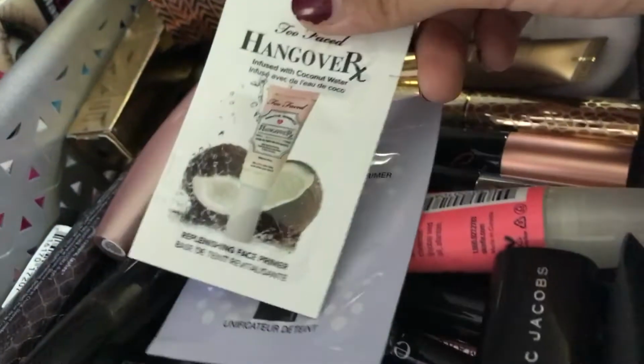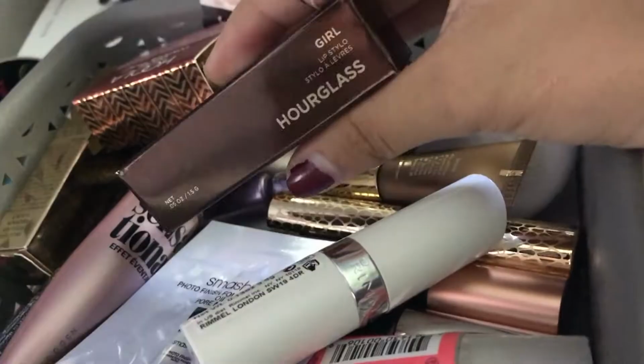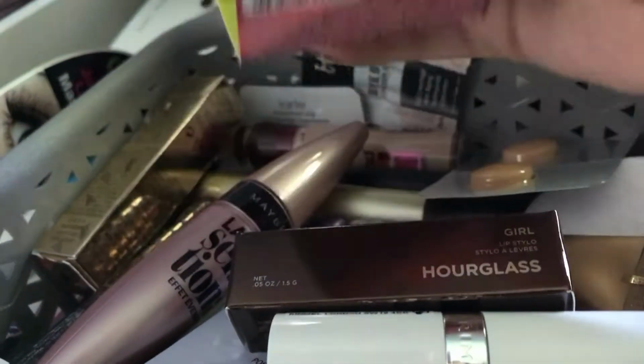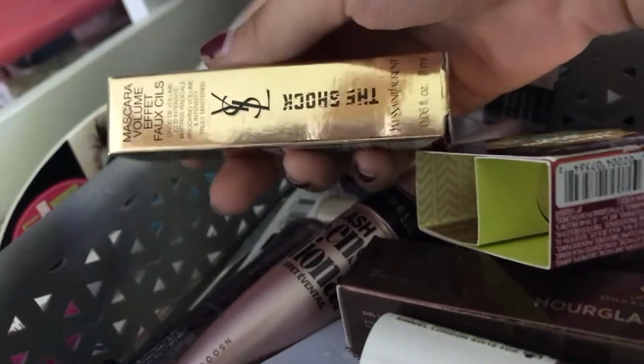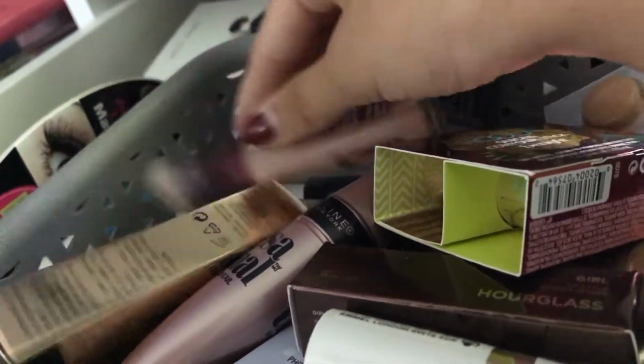Hangover X. I want to try this. This looks nice, but I don't know how it will do on oily skin. Here's an Hourglass Girl lip sealer. Here's a Benefit Hoola Quickie Contour Stick. Here's a YSL Shock Mascara. That looks nice. And here's a Maybelline Instant Age Rewind.